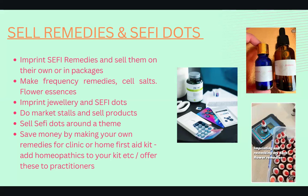You could imprint jewelry, obviously do market stores, sell products, that sort of thing. So just a few more ideas if you wanted to start with that. You could have a group of friends over for a dinner party and give them all a Cephi dot, and you don't know what could come out of that.